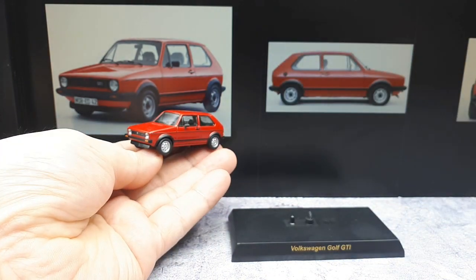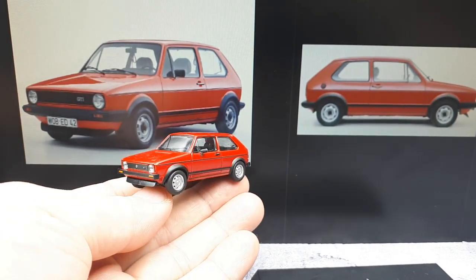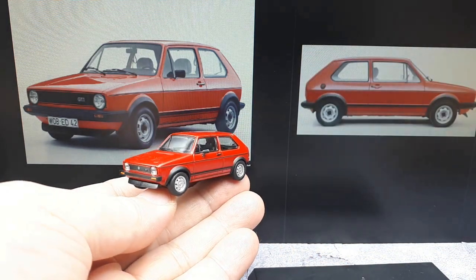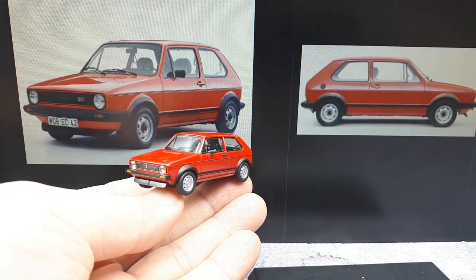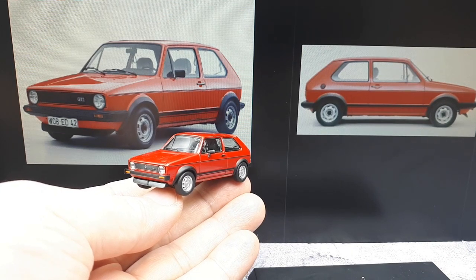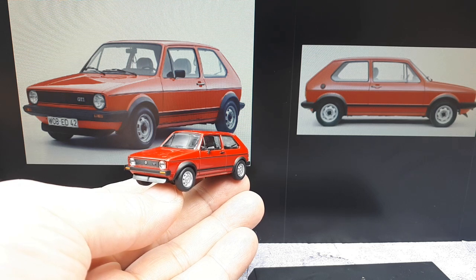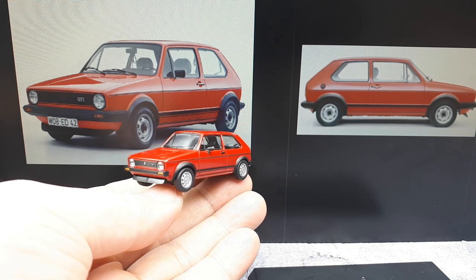So it's got this origami paper kind of sharp angled styling, in complete opposite to the Volkswagen Beetle that it replaced. Also complete opposites, front wheel drive now, and the GTI would have had either a 1.6 or a 1.8 liter four-cylinder, making up to 110 horsepower.